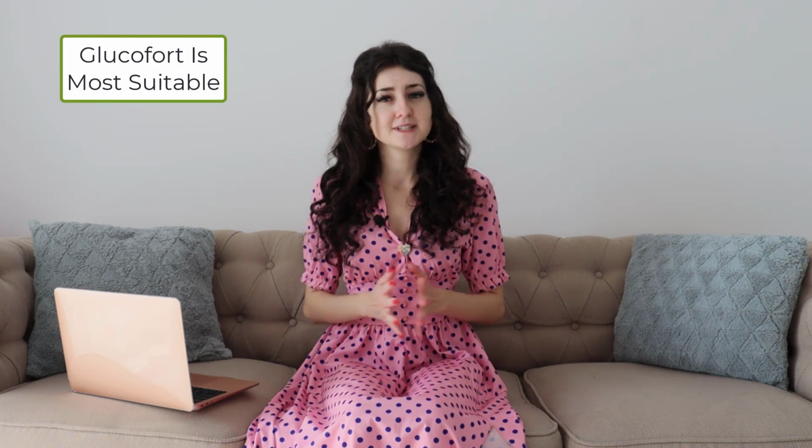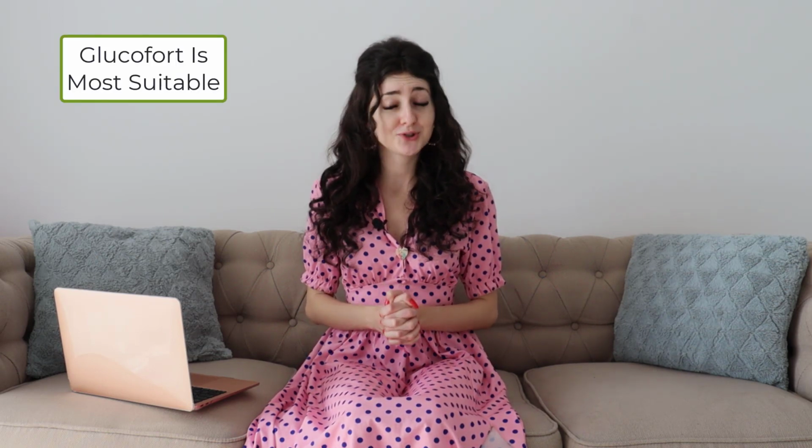My second favorite is a supplement called Glucofort, and it's pretty old because it has a very long history; people have been using it for many years. Now, compared to StrictionD, Glucofort is also effective for blood circulation, so if you have this problem together with diabetes, Glucofort is probably the most suitable product for you in this case.